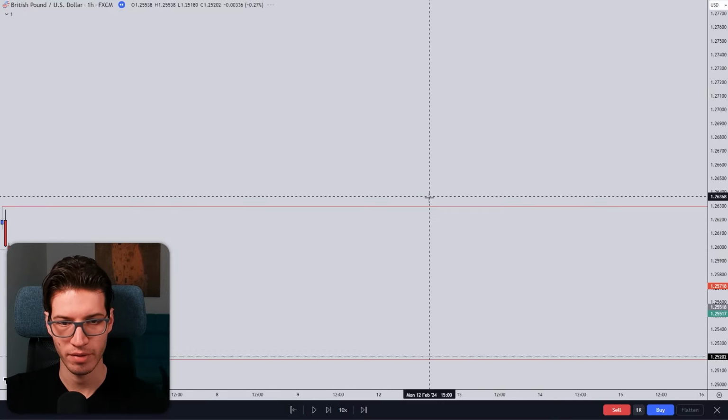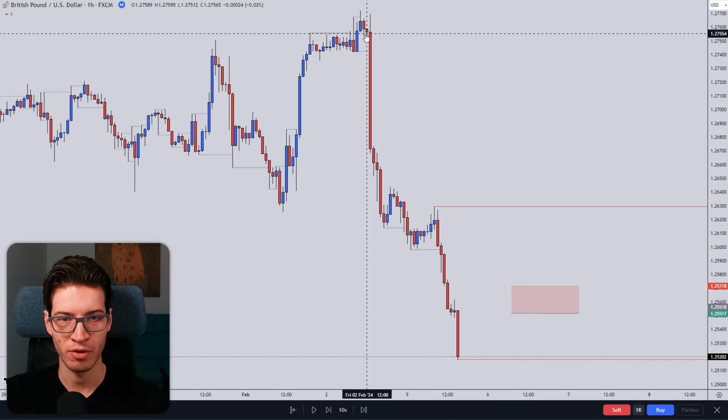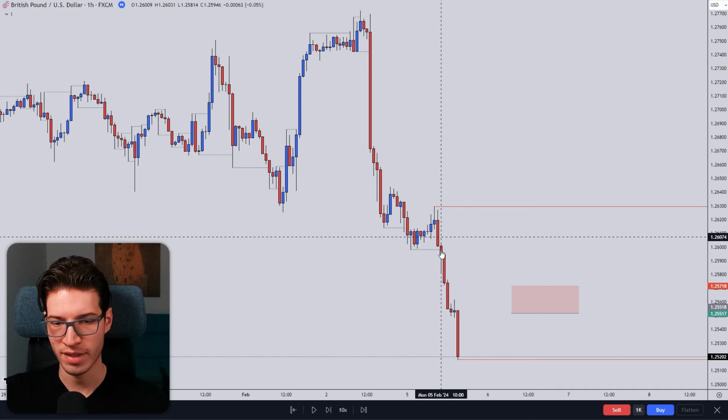Nice downtrend right here. Very strong. These are the legs I'm looking for on the pound US dollar. Look at the size of this leg. Look at the size of this leg as well.